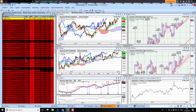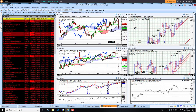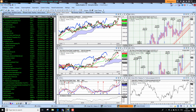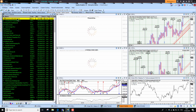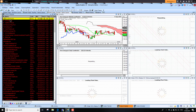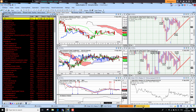There we see the live pricing coming in from Yahoo. Bunzl down 12% this morning, so quite a big move down there. Rio Tinto Group down 2.75%. On the 250, the best performer is Mediclinic International, up 8%, and on the downside, Vivo Energy is 6.7% down.